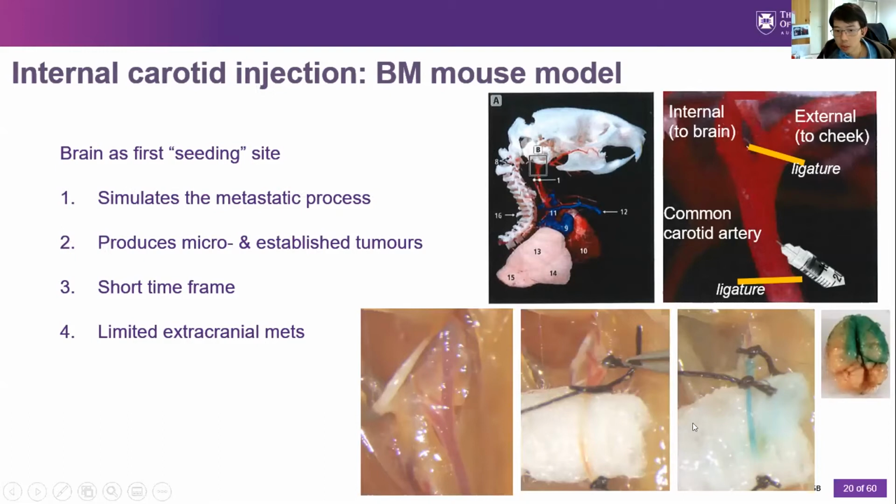So these are images of my practice. And you can see that once the injection is successful, it seeds, the injection leads to the brain, and turns the brain green here.